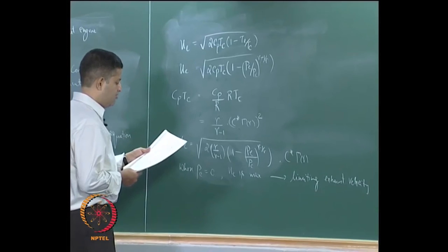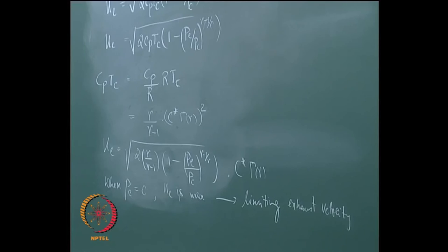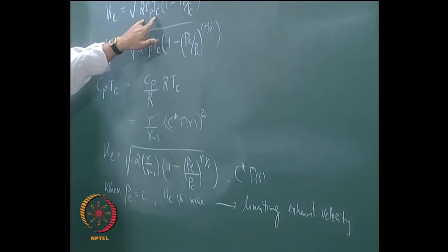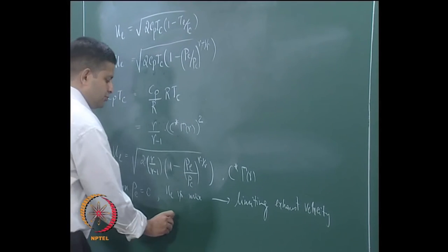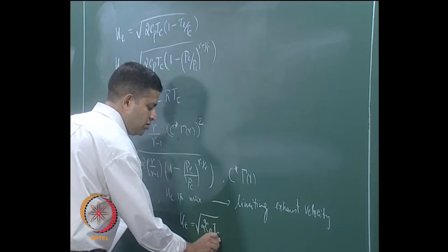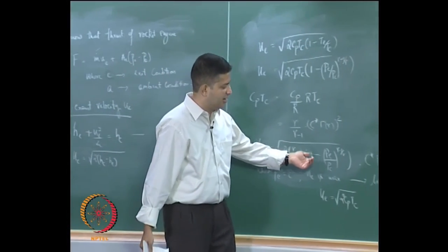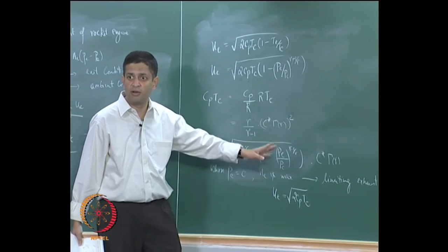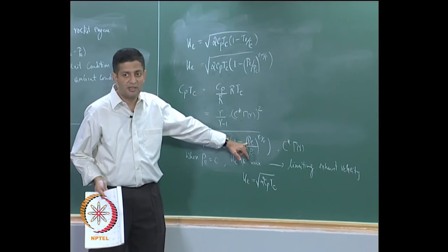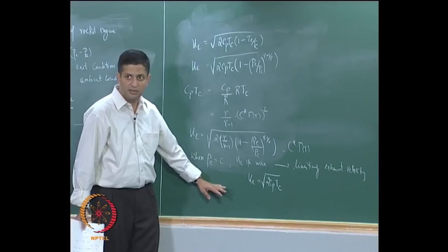That is, it will only become a function of the chamber temperature. PE becoming 0 here means that TE also has to go to 0. So UE would then become under root, that is, it becomes only a function of the chamber temperature. But in reality, we cannot get a condition where the exit of the nozzle is at 0 pressure. This is not possible, it will be some finite number. So you cannot get this condition, but this is the maximum that one can get with a convergent divergent nozzle. Okay.